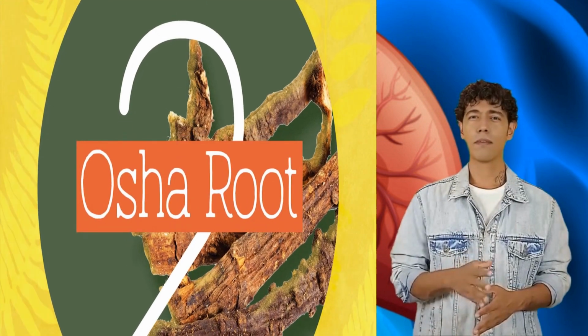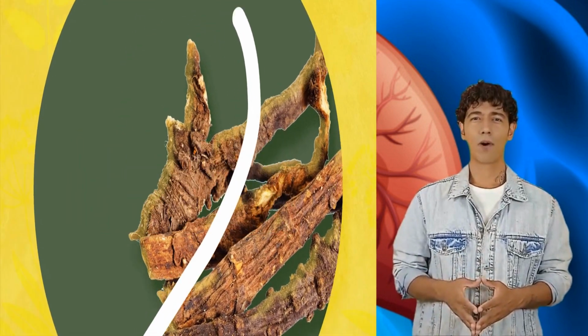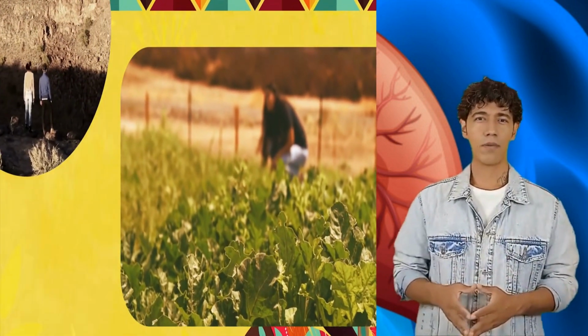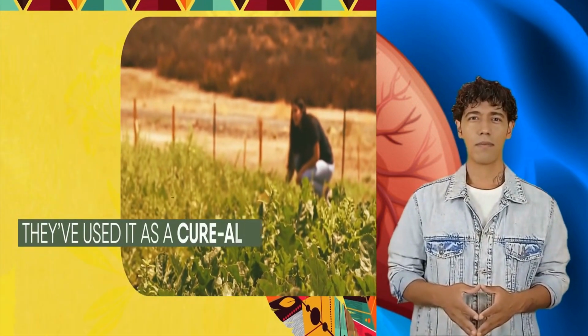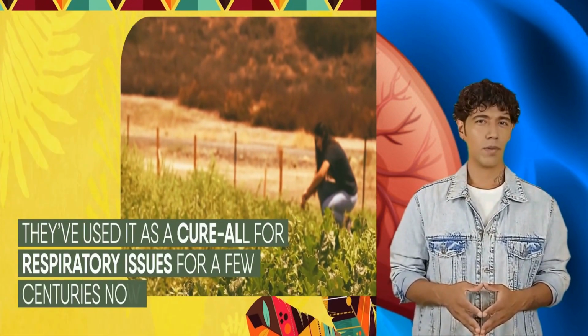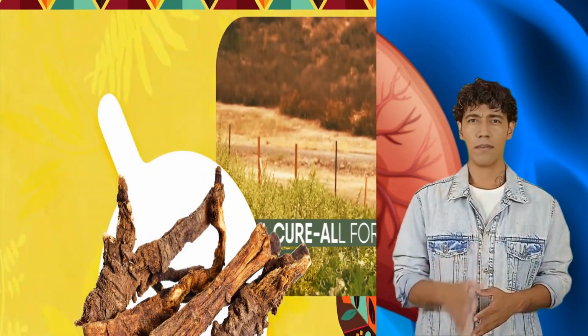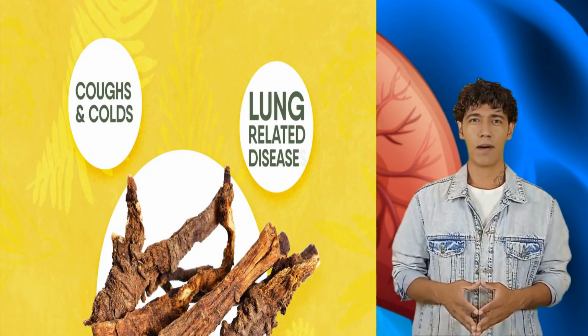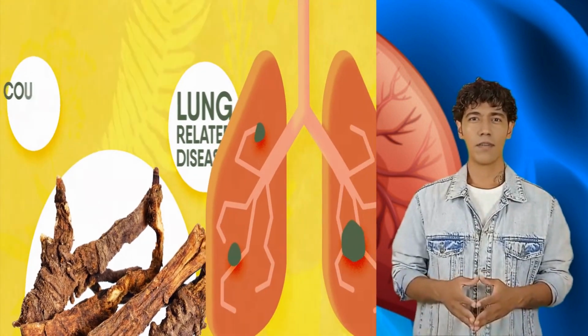Number 2. Osha root. Osha root is a powerful herb predominantly found in the Rocky Mountains. It's been an important part of the Native American culture for a long time. They've used it as a cure-all for respiratory issues for a few centuries. Now, the root is especially good for treating coughs and colds. It can also help with a variety of lung-related diseases.